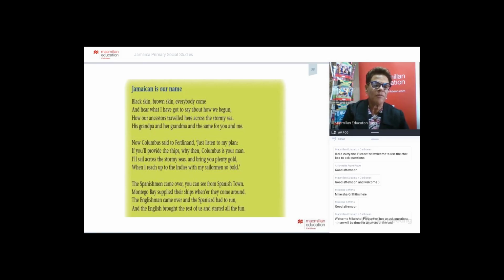you can see from Spanish Town. Montego Bay supplied their ships when they came around. The Englishman came over and the Spanish had to run. And the English brought the rest of us and started all the fun.